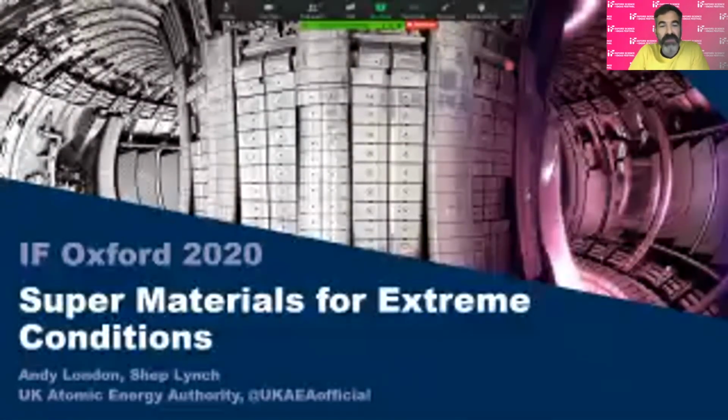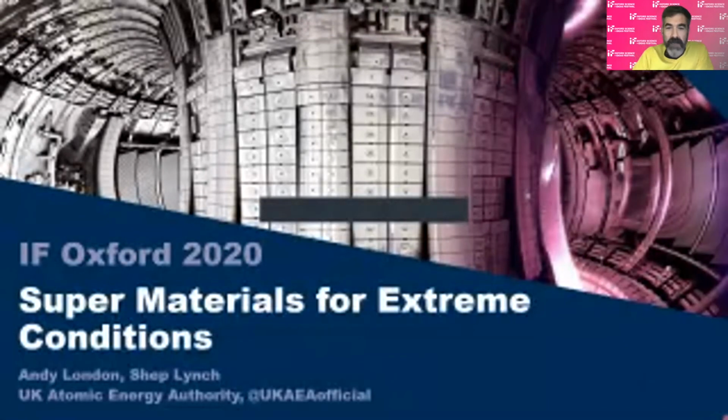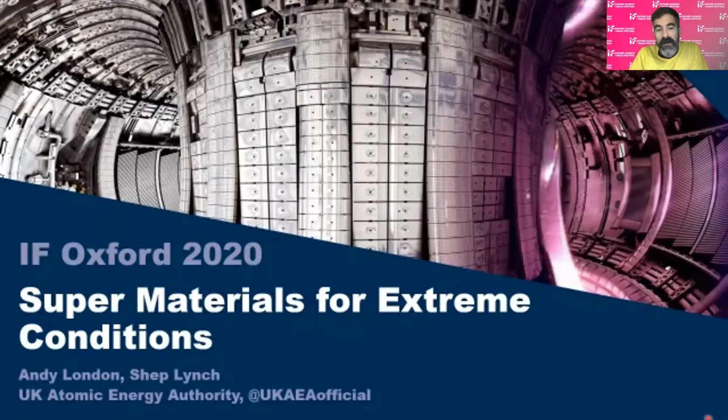And we've got Andy and Shep from the UK Atomic Energy Authority to explore some of the materials that are needed to help nuclear fusion power work. So, passing on to you guys, let's find out about some super materials for extreme conditions.